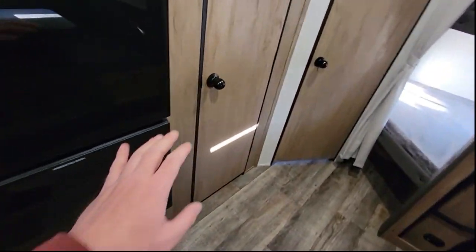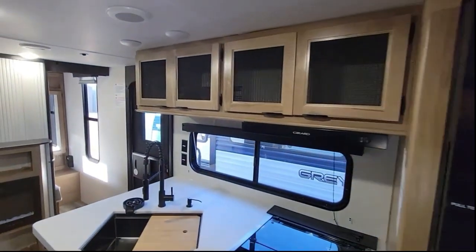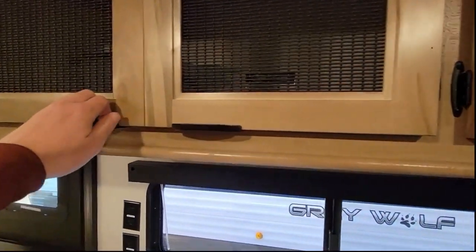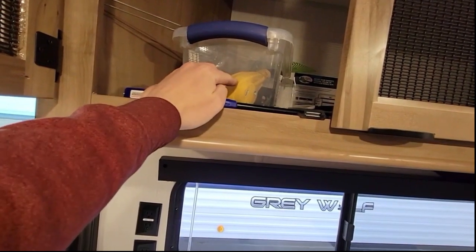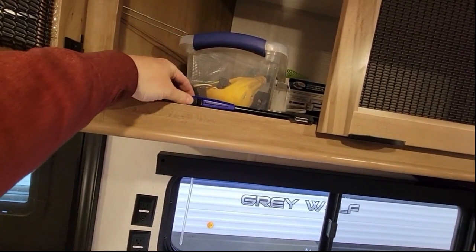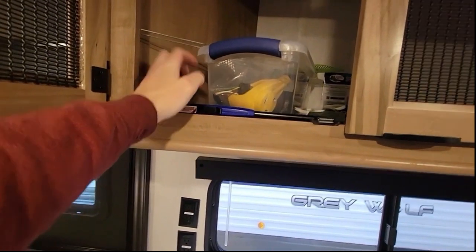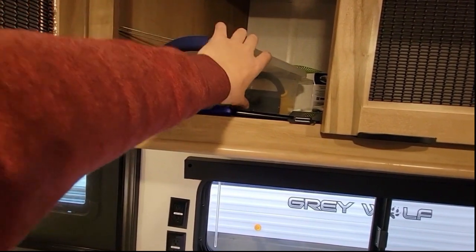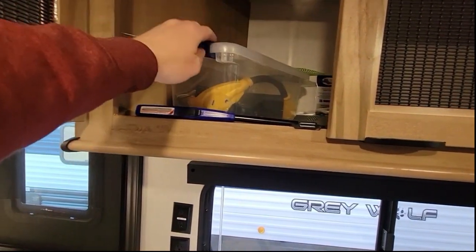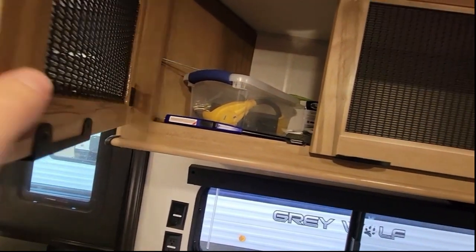You've got your pantry area here. Oh, it's a really nice pantry area. So you've got some storage. You've got, in the cabinet above the sink, this plastic bin I was telling you about. So it's got your 30 to 15 amp adapter. It's got a barbecue stick lighter. It's got a level, a reducer sleeve in there. It's got some fuses. So it's got pretty much anything that you would need in there.